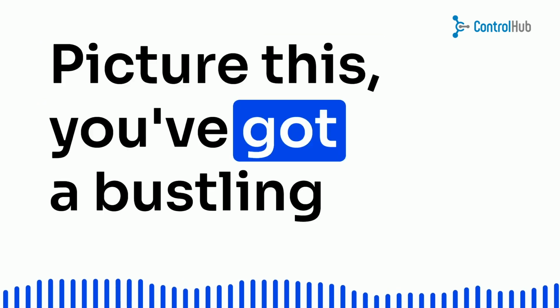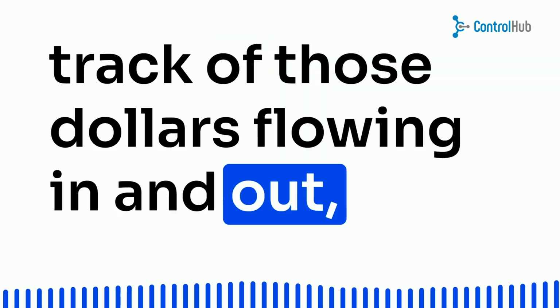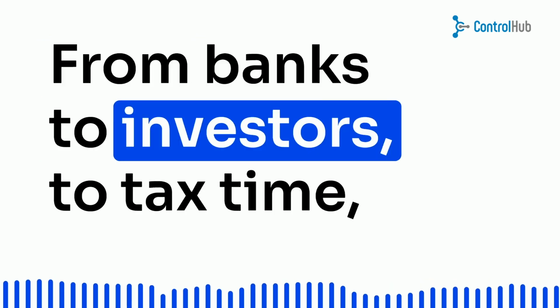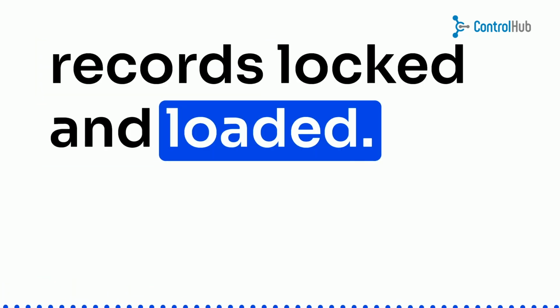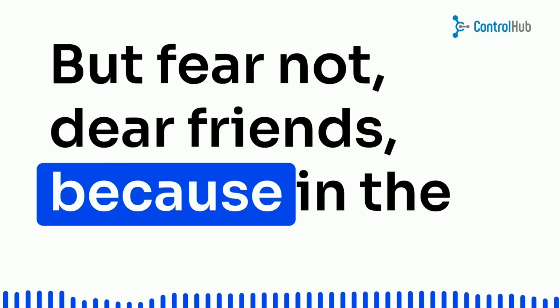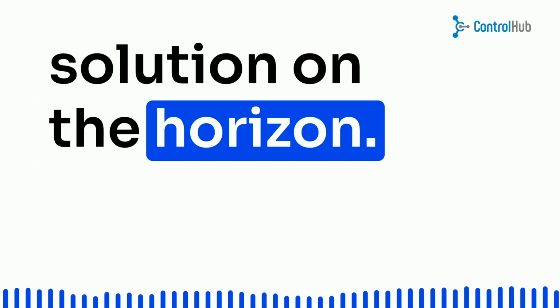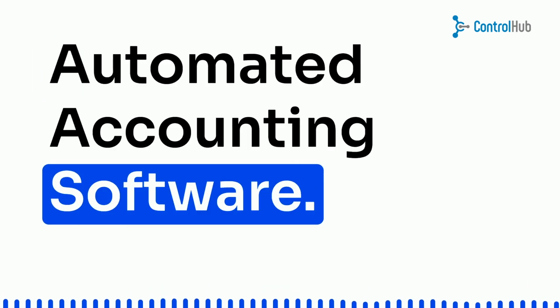Picture this: you've got a bustling business, but when it comes to keeping track of those dollars flowing in and out, things get messier than a spaghetti eating contest. From banks to investors to tax time, you've got to have your financial records locked and loaded. But fear not, dear friends, because in the ever-evolving world of technology, there's a shining solution on the horizon. Meet your business's new best friend, automated accounting software.